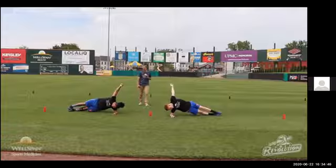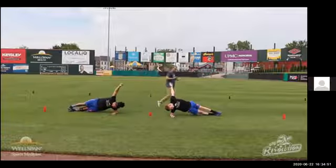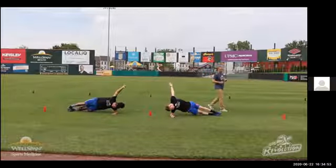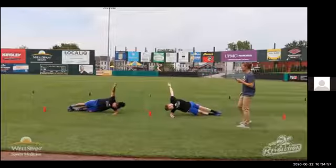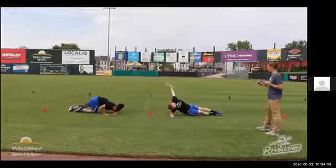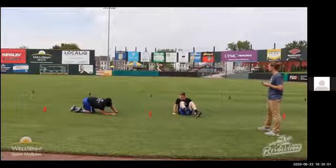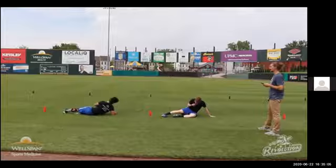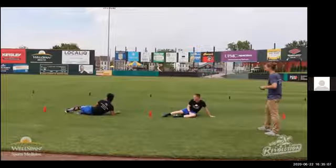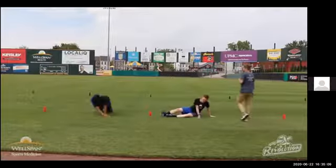Fight it, keep it up. Five, four, three, two, one, good. Switch the other way. Go ahead and spin around so you can face the camera. Don't be camera shy.